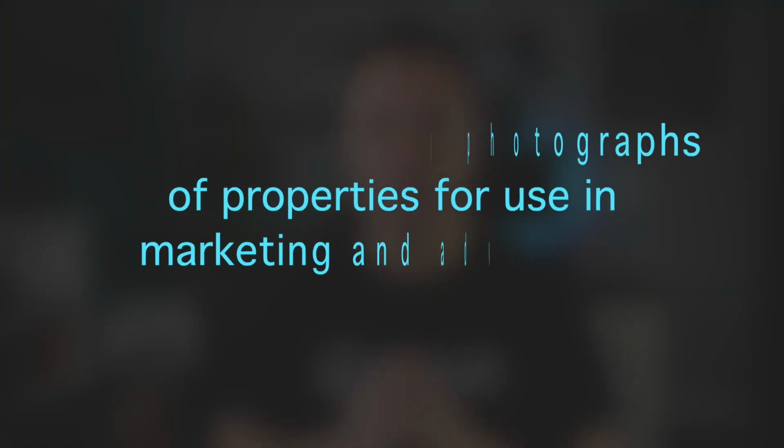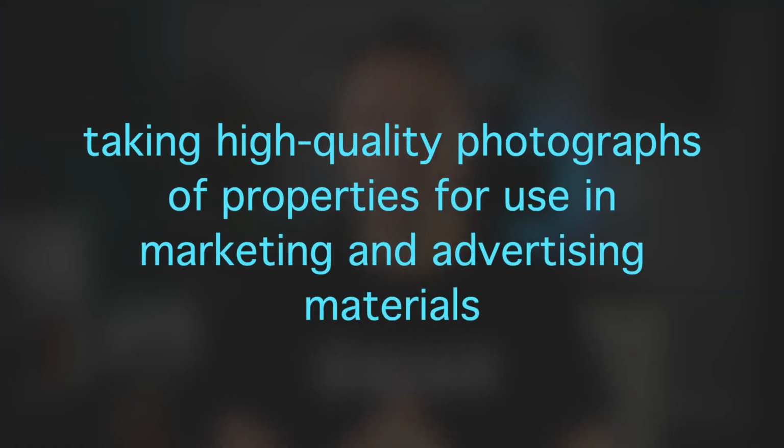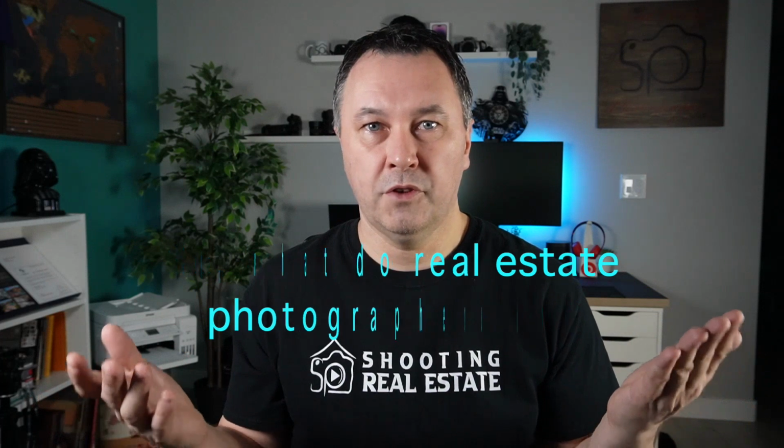Real estate photography is a specialized field that involves taking high-quality photographs of properties for use in marketing and advertising materials. These photographs are often used to showcase the properties and amenities of a property, as well as to provide potential buyers or renters with a visual representation of what the property looks like. So what do real estate photographers do?